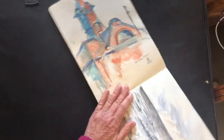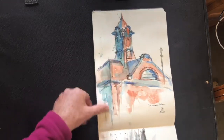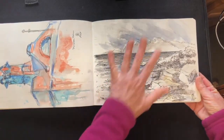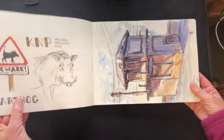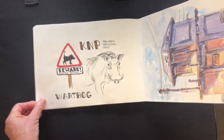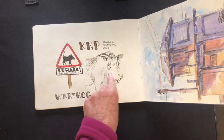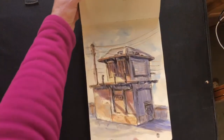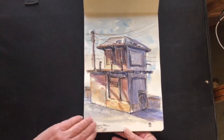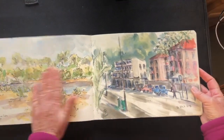And back in South Africa, this here is the Muizenberg train station, a beautiful little tower over there. And looking across the bay to Simon's Town, that's more or less where I live over there. We had just gone to the Kruger National Park for a week, and these are some of my favorite animals. They're really, really cute, but they can be dangerous. Again, around Muizenberg Station. Bit of a landscape.